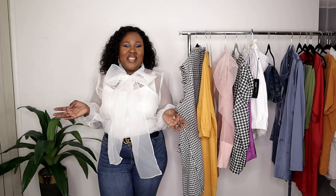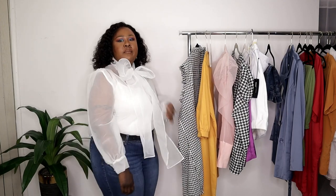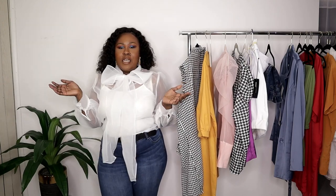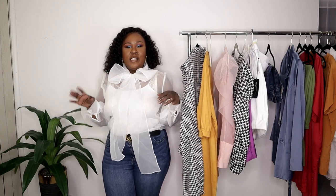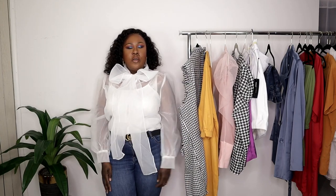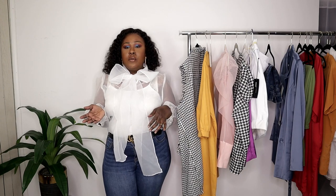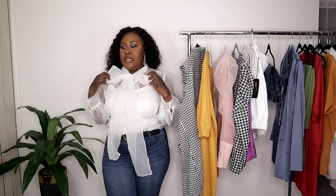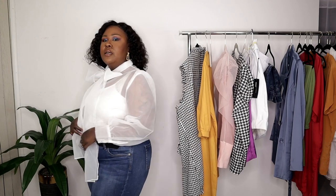Okay, so I'm still not sure about this one. I think it's kind of cute. I do love the puffiness of the sleeve and the bow. It's kind of more of a dramatic type shirt. Just not sure how it looks on me. I don't have on the right bra, you guys. Sorry again. I think it may look cute going to church with a nice high-waisted black pencil skirt, or a nice high-waisted pair of slacks may be cute. I'm just not sure. I'm not used to this style of shirt. You guys let me know what you think.